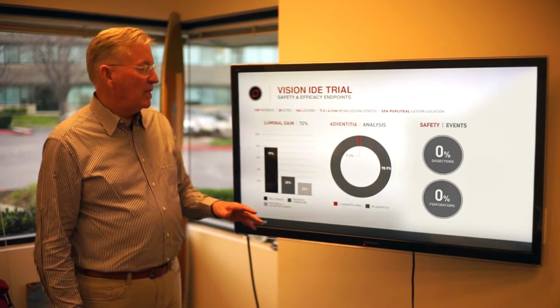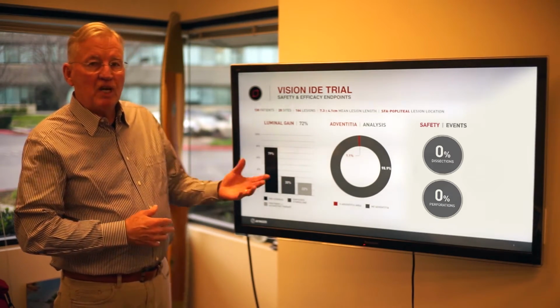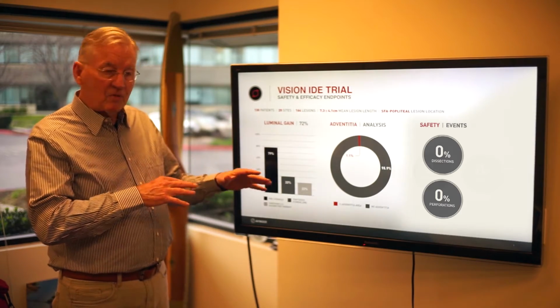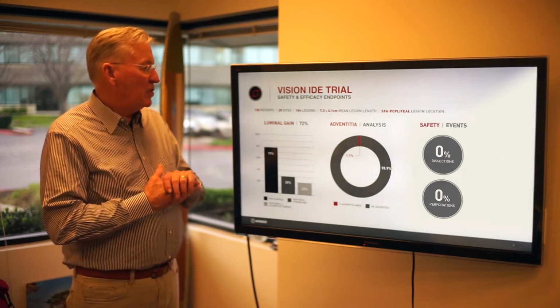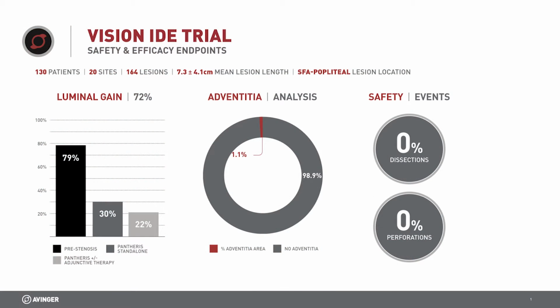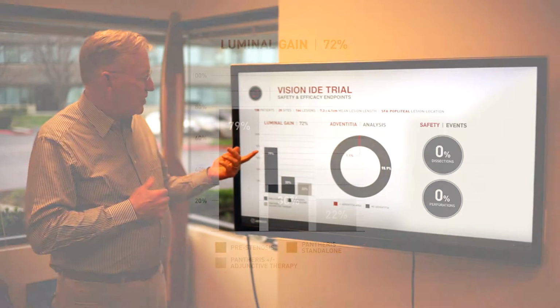So I have two slides today that I would like to describe. The first one describes the Vision ID trial data, the safety and efficacy endpoints that were previously reported in the Vision ID trial. It included 130 patients at 20 different sites, 164 lesions in the 130 patients. So some patients obviously had multiple lesions. The luminal gain in this particular trial was 72%.